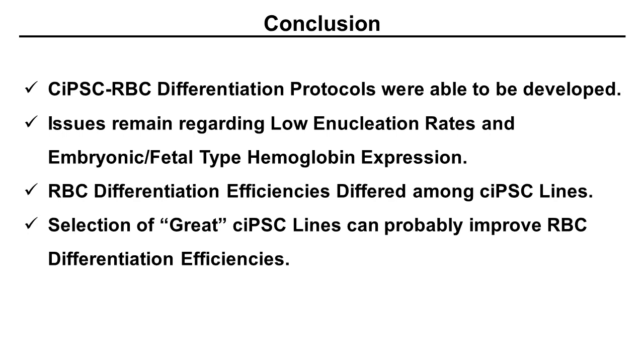So in conclusion, we have developed a canine iPSC RBC differentiation protocol. However, issues remain regarding the low enucleation rates and embryonic and fetal hemoglobin expression. We also found that RBC differentiation efficiencies differed among the canine iPSC lines. This probably means that the selection of great canine iPSC lines can improve RBC differentiation efficiency.